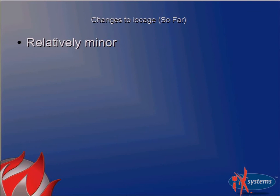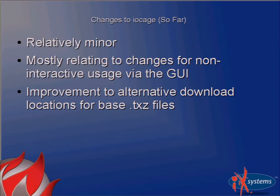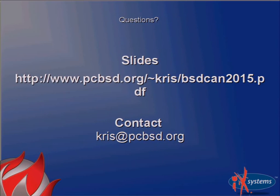Some of the changes we've made to IOCage have been relatively minor so far, just mostly relating to some non-interactive stuff, and I've committed those upstream. Just some improvements so we can fetch stuff from the PC-BSD repo, because we have current images now which have their own dist files that maybe aren't up on the FreeBSD mirrors. And that's actually it. That's where we're going.